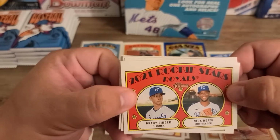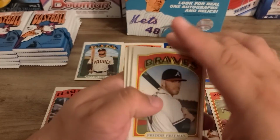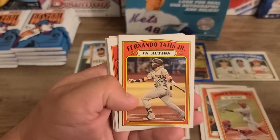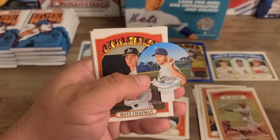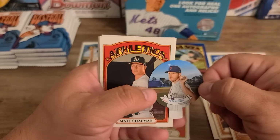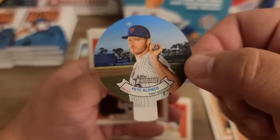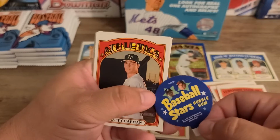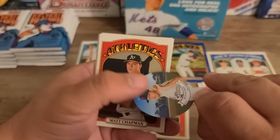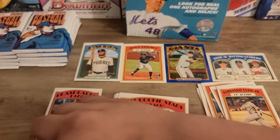Brady Singer, Nick Heath, rookie stars for the Royals. We got a Freddie Freeman. Jalen Beeks. Fernando Tatis Jr. in action. That's a nice card. Ooh. And I got one of these. I think these are like the Candy Pop or something they're called. Pete Alonso. It's different. Baseball Stars Bubblegum. There you go, number 10 of 25. That's neat. Put that right over here.